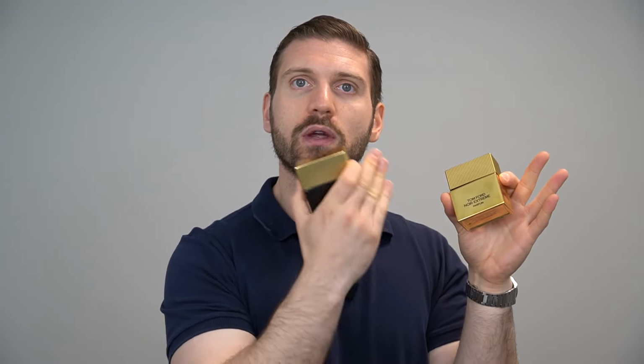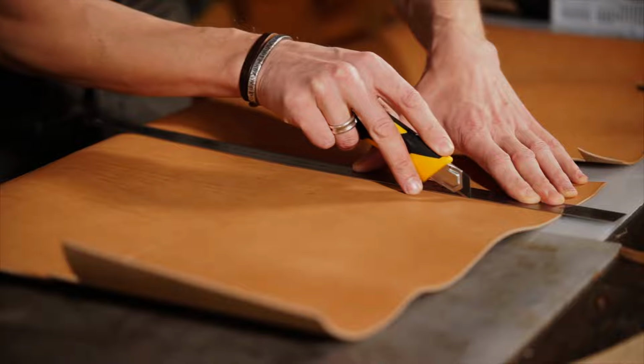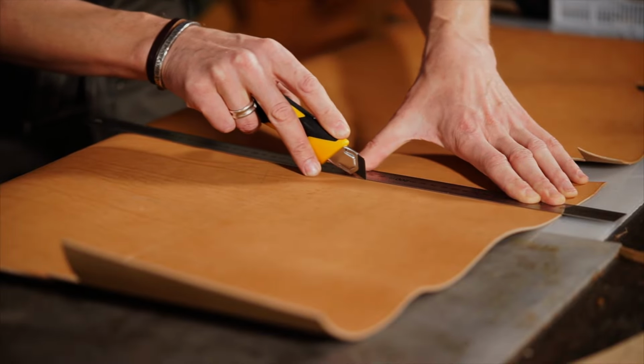Tom Ford Noir Extreme Parfum takes the DNA from the original Eau de Parfum, makes it darker, richer, and denser, and adds a very prominent leather note. Upon initial spray, these two fragrances are going to be very similar to each other, but moments after, you're going to start noticing some differences.